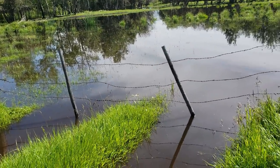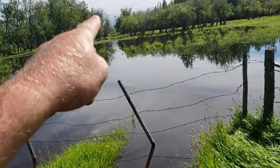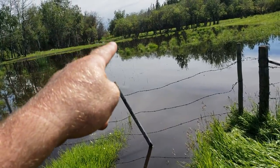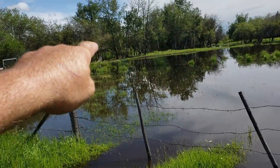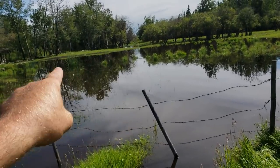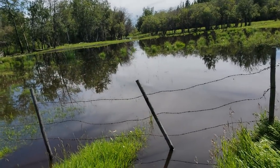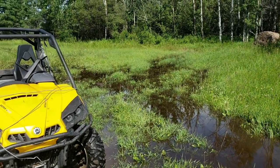It was high, it was getting up to the gate post there, which I knew there was a dam over there. And what happens, the beavers dam it up, and then it comes back around that way, and then in this way, and goes this way. That's a dugout right there where we have the cows for watering. But it's getting a little bit too much water.